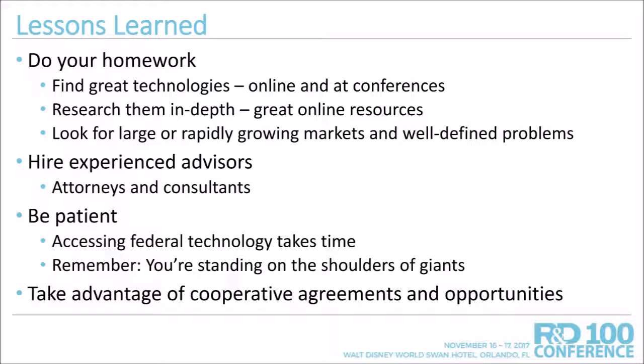And we really are standing on the really huge shoulders of a lot of research and effort that's gone in, that we're then able to just be sort of the tip of that spear and take it out into the market. And that's incredibly helpful. But obviously, it does take that time and patience to make that happen.